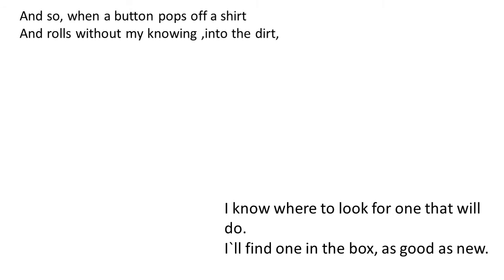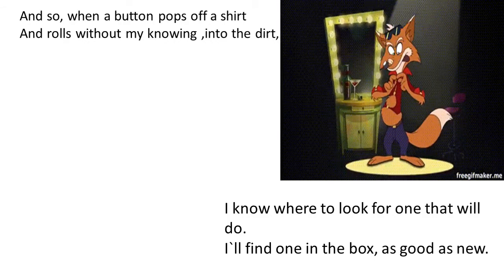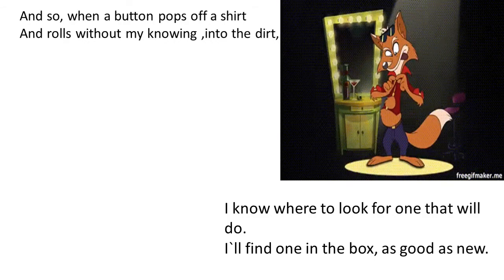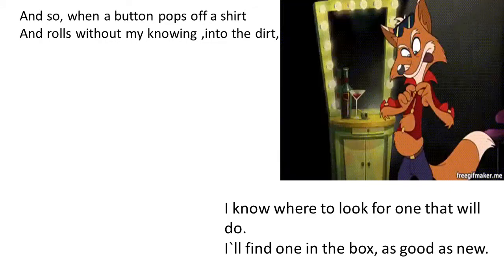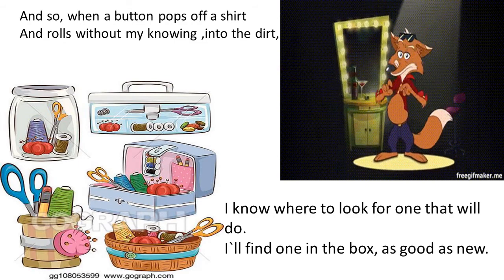And so, when a button pops off a shirt and rolls without my knowing into the dirt, I know where to look for one that will do. I'll find one in the box as good as new.